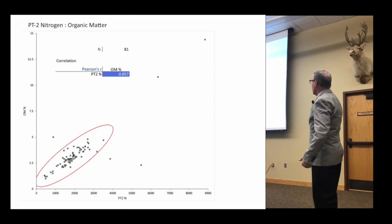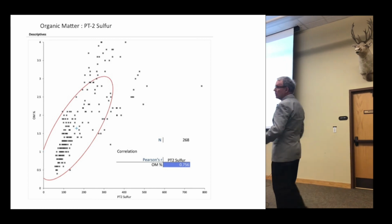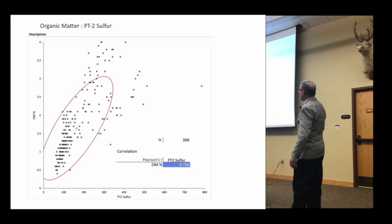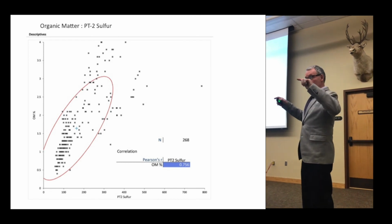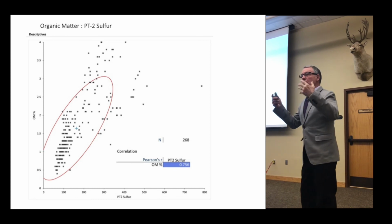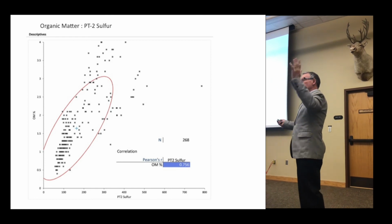Here's the organic matter versus PT2 sulfur. Bam, again, strong correlation, almost 0.8. Excellent, excellent correlation. So yeah, as you build your organic matter, you actually will retain more sulfur in the soil. I'm not saying it got there through transmutation or something like that. I'm not saying it was created. I'm saying it's been retained for some reason. It's not being carried off. It's actually building. As the organic matter builds, so does the sulfur, so does the nitrogen.